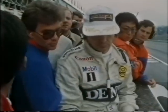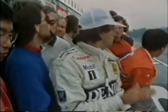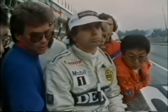At the other end of the pit lane, Nelson Piquet has used up his qualifiers and watches his Williams teammate Nigel Mansell try to push Lotus off pole position.